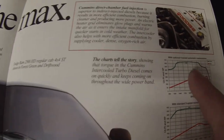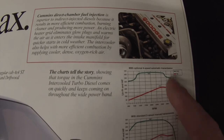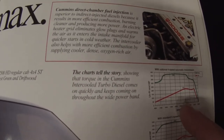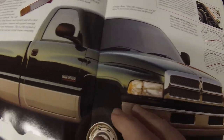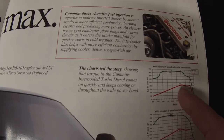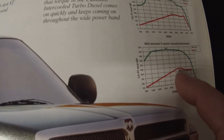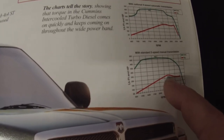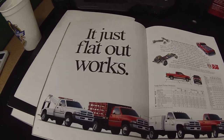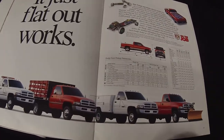If it did not have these mirrors and had the other chrome style, it would have been a '97 and below. Cummins engine. So this is with the 4-speed automatic, which is the optional transmission. The 5-speed manual was the standard option, and most of the Cummins that I ever saw come on our lot were stick shift. The 4-speed automatic had 215 horsepower, 420 torque. The 5-speed manual had 235 horsepower, so it had 20 more horsepower, and it had 460 torque, so it had more torque. Just flat out worked. Chassis cab version, so you could snowplow whatever you wanted to do.